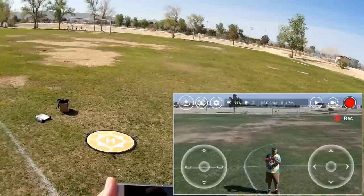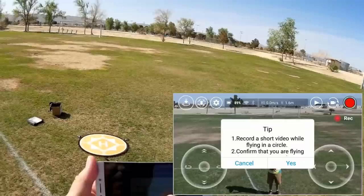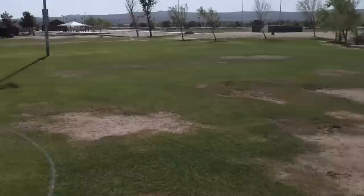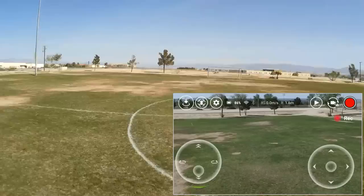Now, from up there, let's go back to the flight modes again. And let's try circle me. I am interested in this one. Record a video while circling. Confirm that you're flying, hit yes. And it's recording. And it's going to about a position right about here, I guess. Let's come down a little lower. Oh, you can't adjust the altitude while it's doing its circle. So let's cancel it right there. Let's come down a little lower.